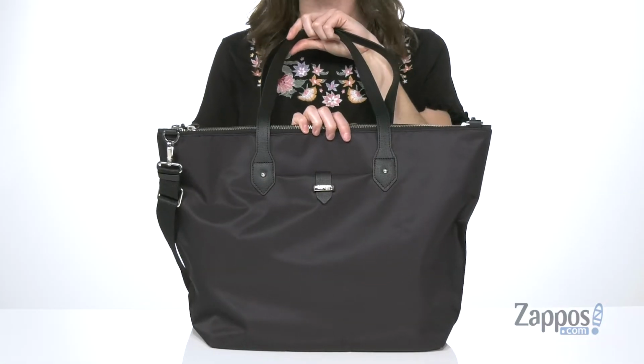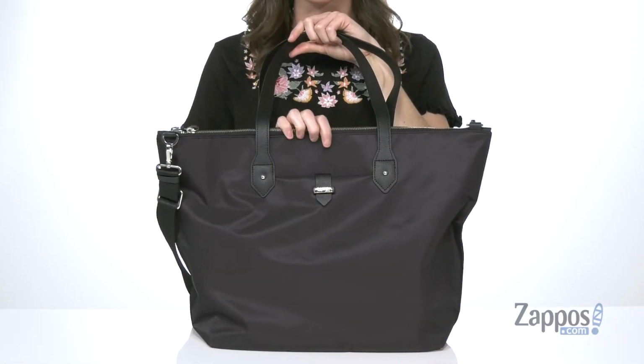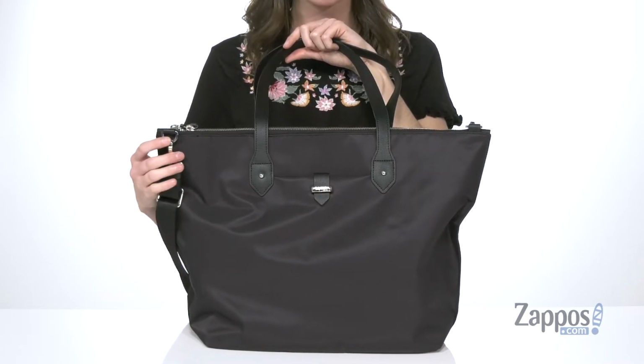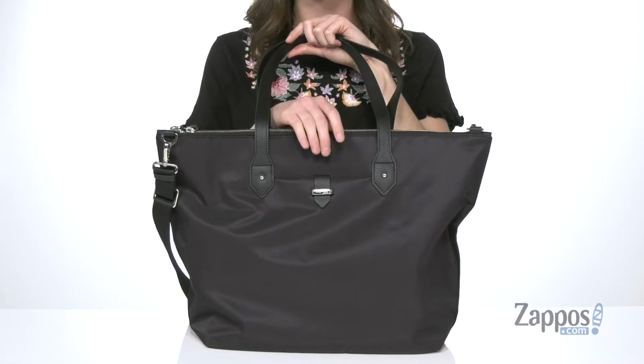This bag is going to be your favorite new travel companion. It's large, but it's lightweight, and it's made of a durable nylon, so if you're traveling by car, plane, or train, this bag can totally stand the test.